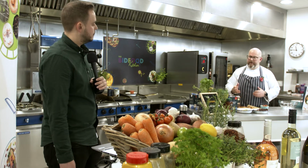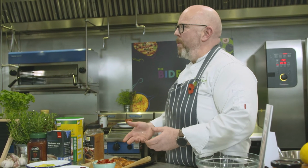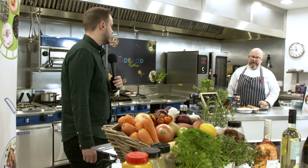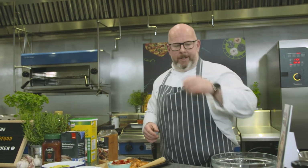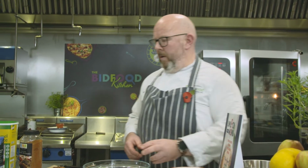Going into winter, you probably might want to do this warm. Or you can pre-roast the salmon and then just quickly flash it. Would you use any other types of fish at all? Yeah, you can use anything really. I think anything that's got a meatiness to it, it's going to hold up. Absolutely, yeah.